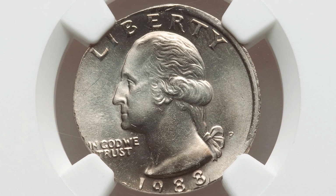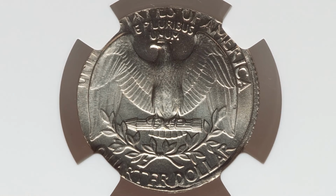Here's a 1988 Washington quarter design that was struck onto a 5-cent planchet, a Jefferson Nickel planchet, and this coin ended up selling for over $850. Graded by NGC at a mint state 66. Very nice mint error coin there.